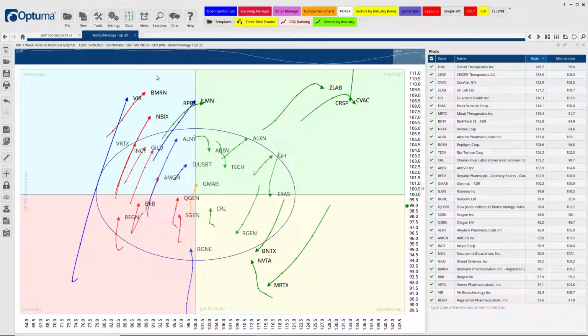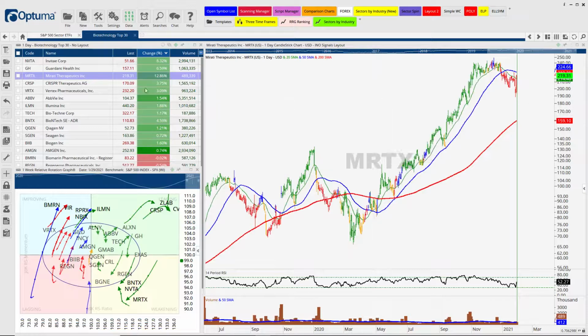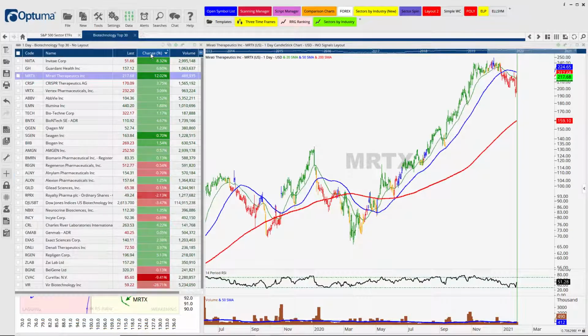Now, as I'm also recording this, let's go back and look at my table here. You can see that NVTA is trading up over 8% today, followed by Guardant Health at 6%. Look here at Mirati Therapeutics. Man, that's on a run. That's taking a run right now.